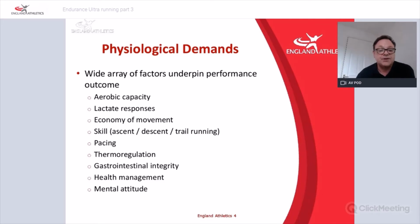It's also important to note that individual variables such as oxygen kinetics, power application, and sustainability variables often have a huge effect on your performance outcomes. So running pacing in these races is a multifaceted input into you and how you can actually pace those. So you need to bear that in mind with the training.